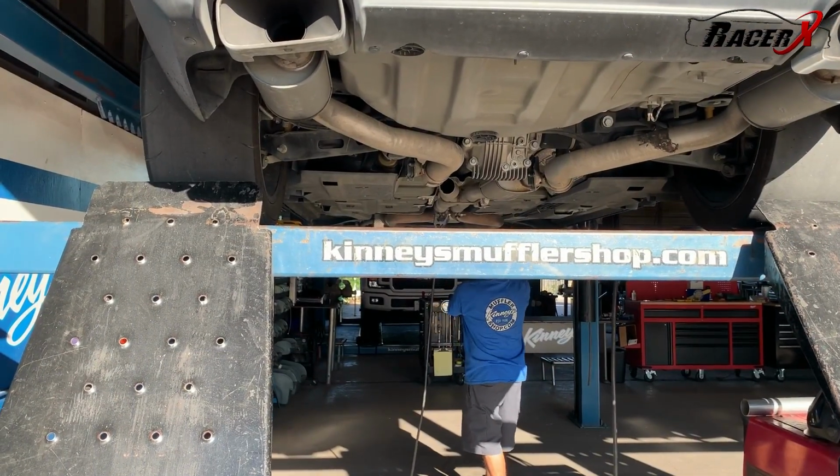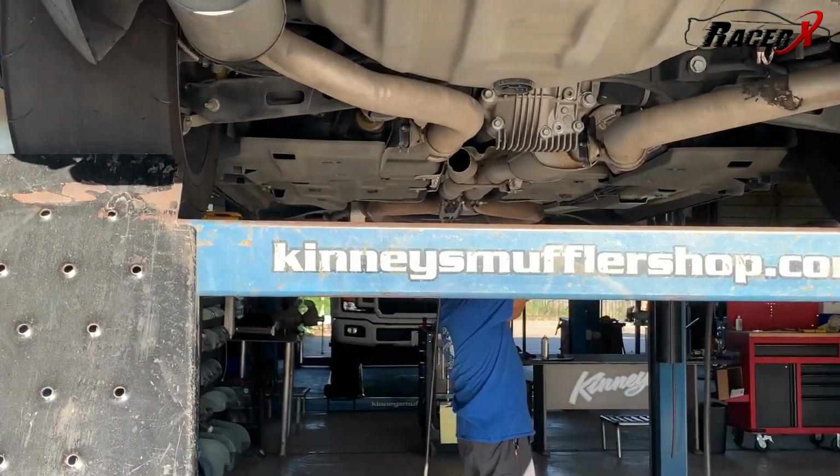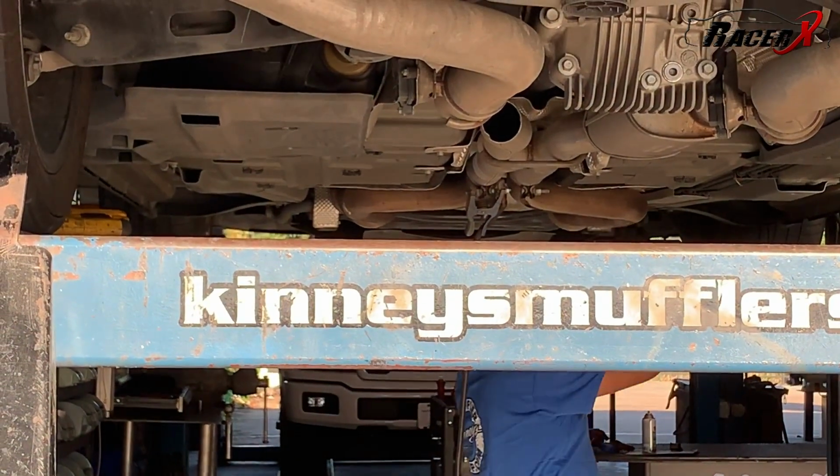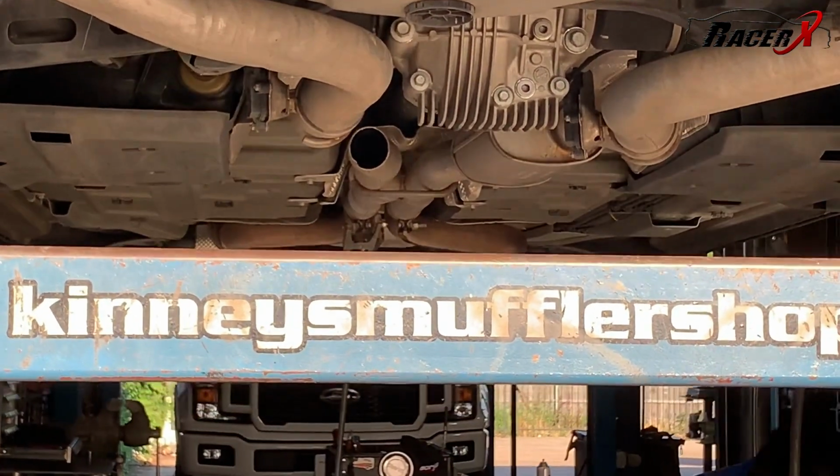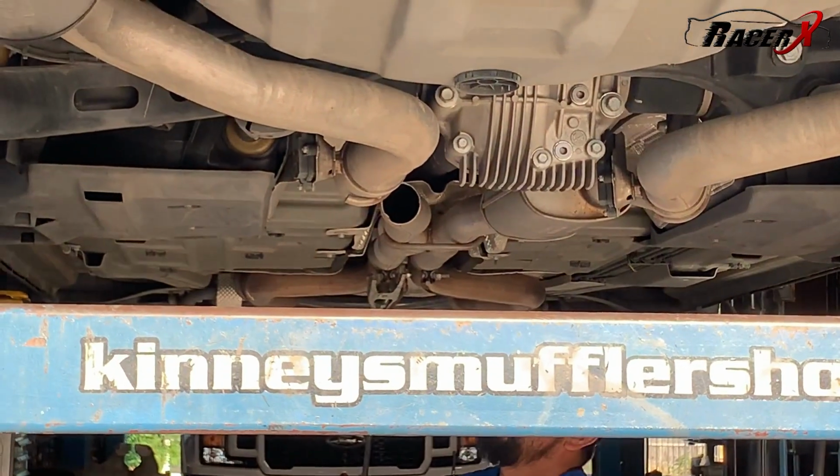So as you can see, he's already got one of the mid mufflers out. Zoom in there. He's going to be doing some welding here very quickly to get that 3-inch pipe welded in place. These guys can knock this out in no time.